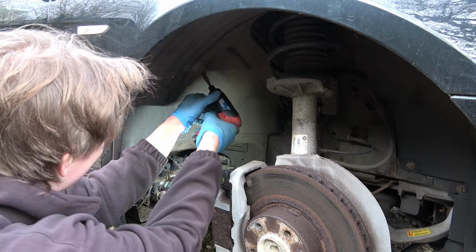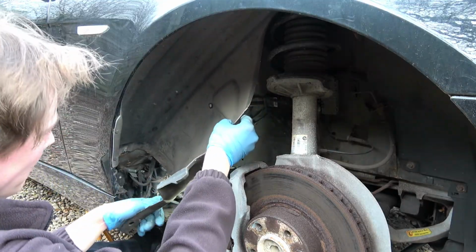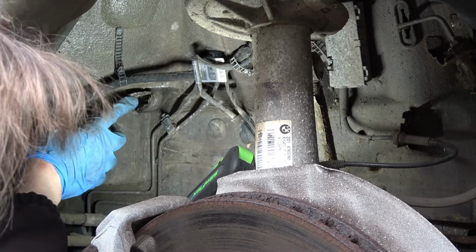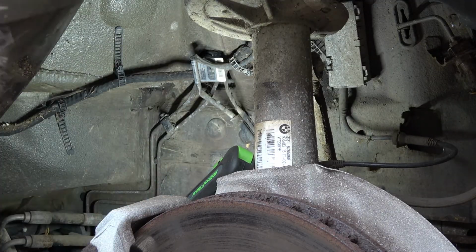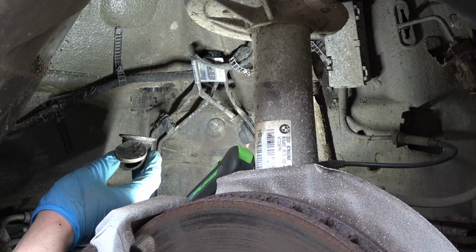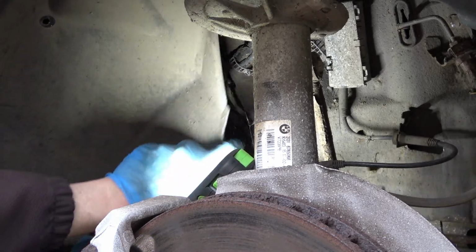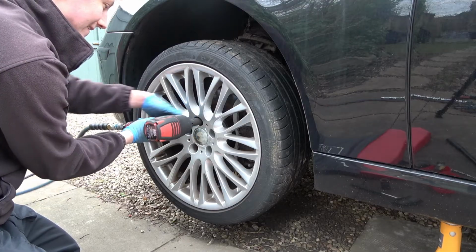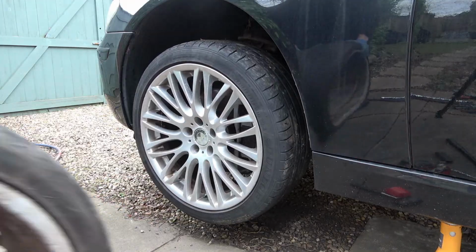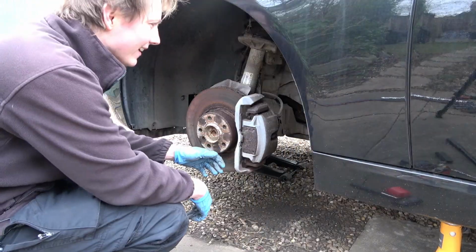Now to the engine compartment drain. Of course, it's full of junk. You can put it back, but I'm not going to bother with that, just throw it away. The other side has the same issues, such as slight surface rust and a heavily corroded brake disc.